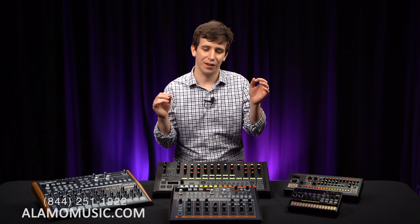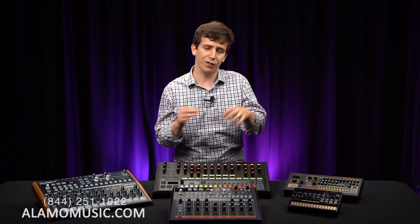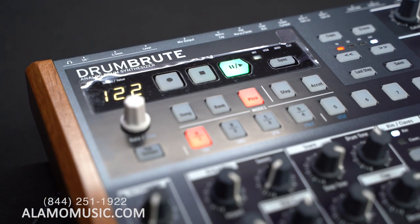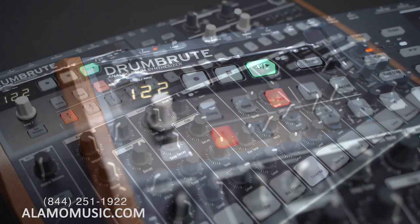So I really get lost in the Drumbrute Impact. I don't know why exactly. It just works from a musical standpoint. It really inspires me. And particularly, I love the FM drum and the distortion effect in it. It's just so fun and aggressive, and it just really floats my boat.